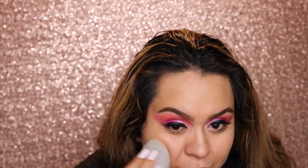It looks almost like it's full coverage, but then it also looks almost natural. If I didn't have this crazy eyed look here, because this is definitely dramatic, and I would have just used that by itself, honestly, I think I would have gotten away with it. It would look natural, but still full coverage where you can't see your imperfections. So it is super awesome.